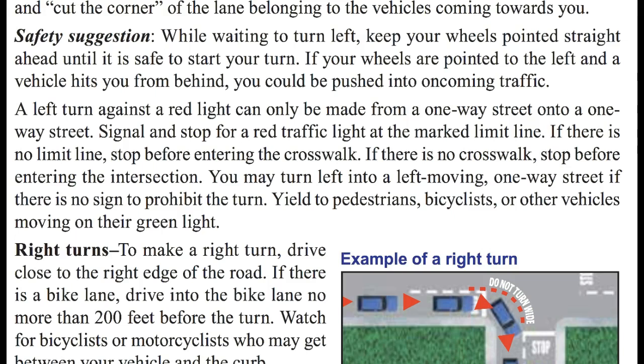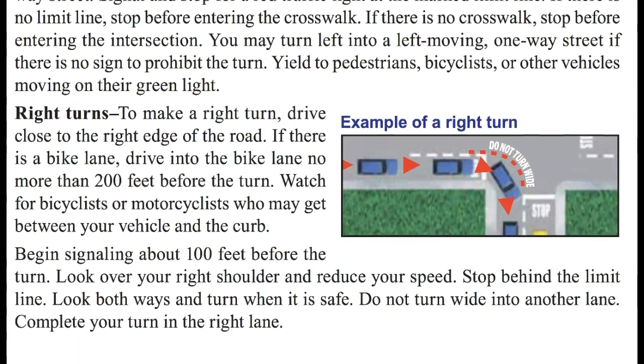A left turn against a red light can only be made from a one-way street onto a one-way street. Signal and stop for red traffic light at the marked limit line. If there is no limit line, stop before entering the crosswalk. If there is no crosswalk, stop before entering the intersection. You may turn left into a left-moving one-way street if there is no sign to prohibit the turn. Yield to pedestrians, bicyclists, or other vehicles moving into their green light.